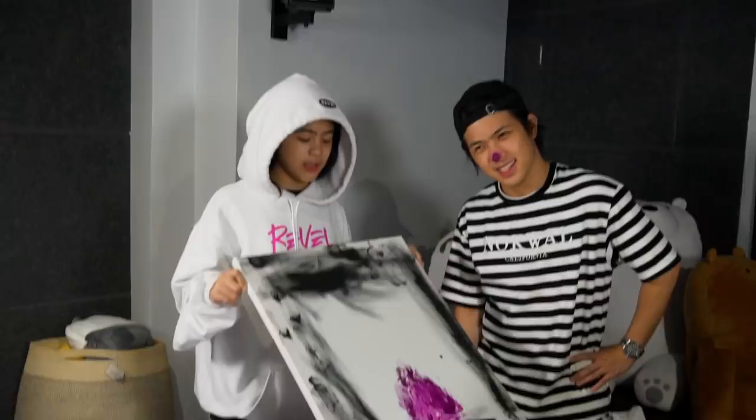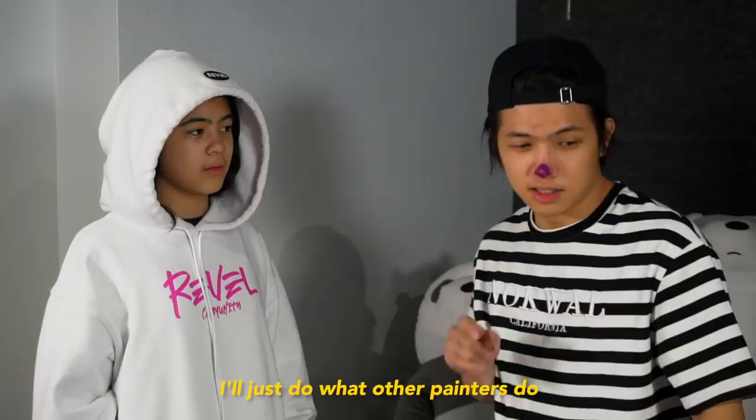I don't really know how I look right now, but let's keep on going. Okay, so right now, I still don't know what we're doing. I think it's a volcano. I don't know if I can finish what my plan was, but gagawin ko na lang yung style ng ibang painters. Abstract.